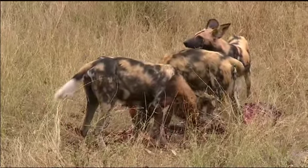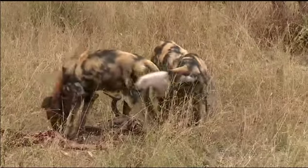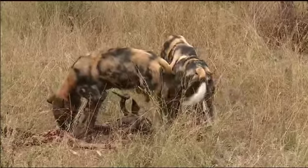Looks like a wild dog, by the way. Look at how you know. It's an impala. It's a fully grown male impala.